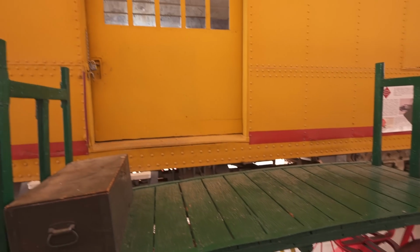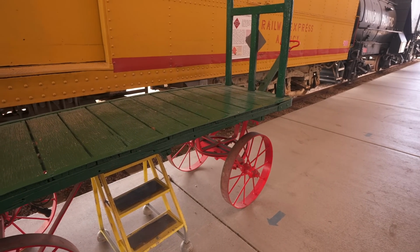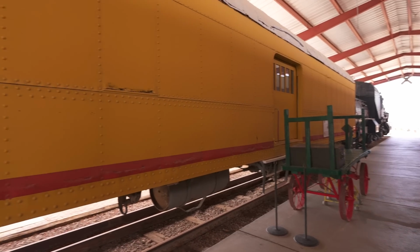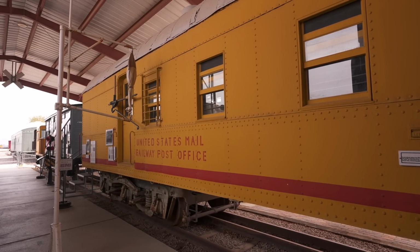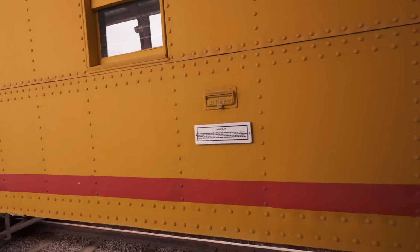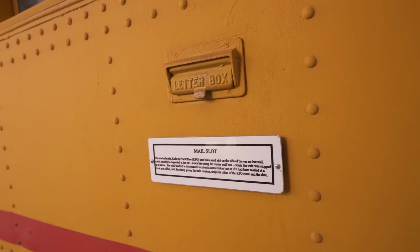Dude, look at this old baggage car right here, this old baggage cart. You would take everybody's luggage and unload it off the train up there. That's why it's so high off the ground. And then take this thing, roll it up the station's platform. This is crazy. This looks like the postal car because look at that. Railway post office. There's even a mail slot on the train itself. You could send a letter to Santa.